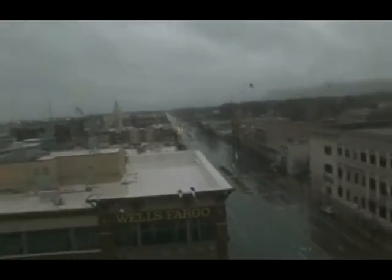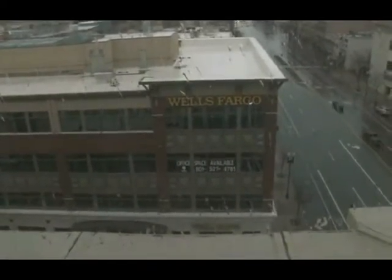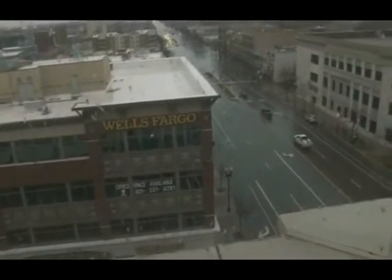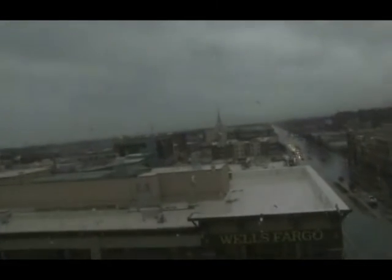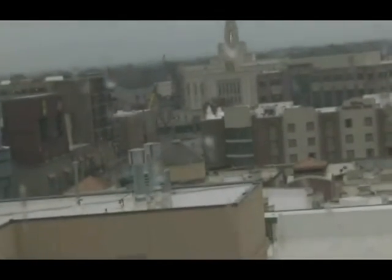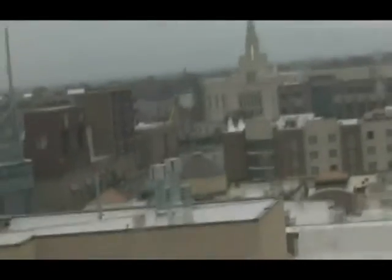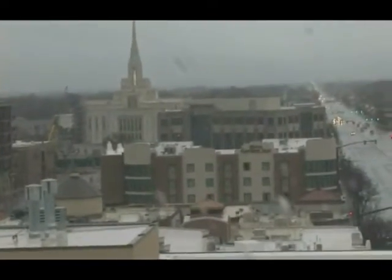And here's a view from the bathroom window. That's the Ogden Temple. Is that the Ogden Temple? Yeah. Let me zoom into it. And this is the Ogden Temple. I don't know if you can see it very well because there's rain on the window.